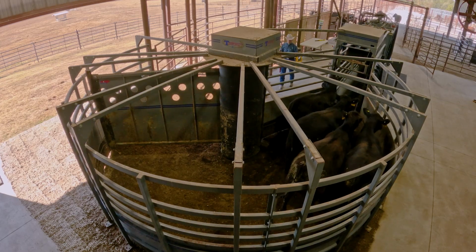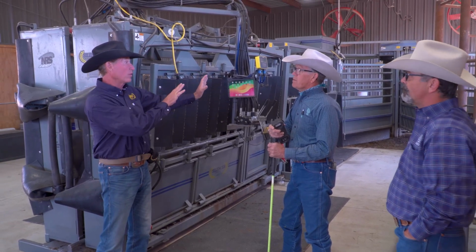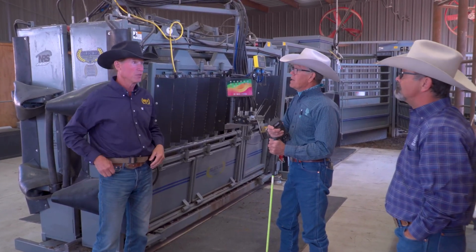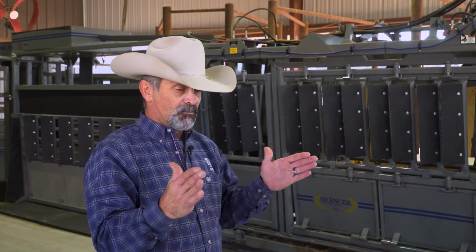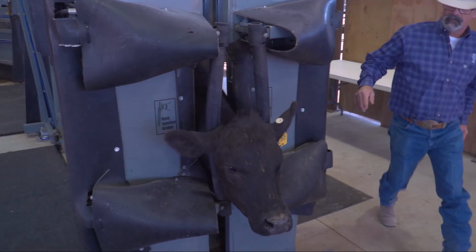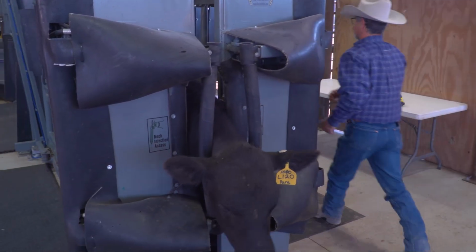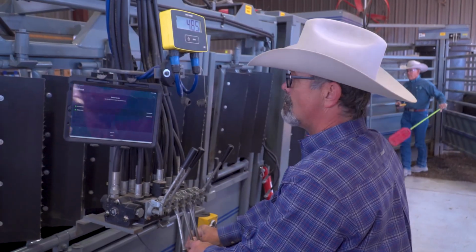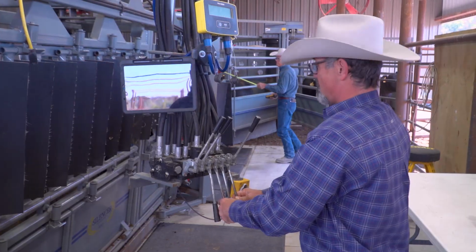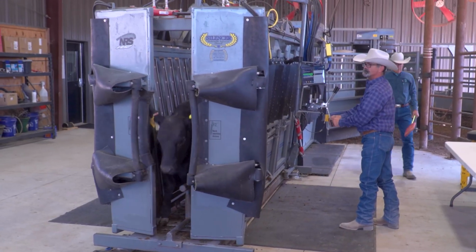As much as they appreciate the way the turret gate works, the 808 Ranch crew also values the features of the silencer squeeze chute. The silencer, the safety was first here. Once they're in there, you can hold them from top to bottom. Their head up here, instead of flouncing around trying to put a tag in, you can squeeze their head down. It's just made it more efficient and less injury on the animal or the help. The silencer is a great chute, has a lot of adjustments. It's very easy to operate.